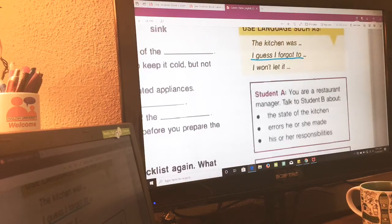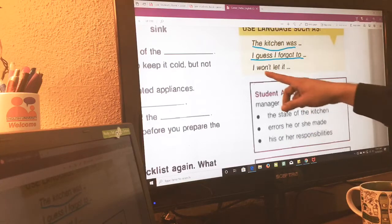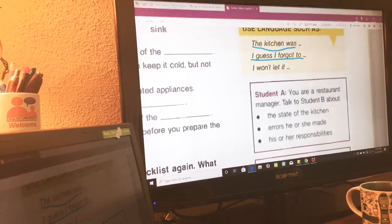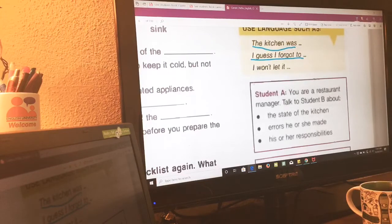Put away the food. Put away. Responsibilities. No lo voy a dejar. I won't let it. Left out. Good. Put in your notebook the examples.